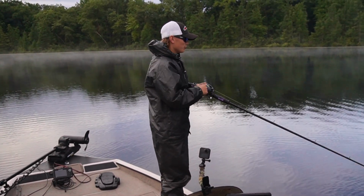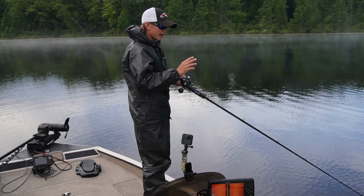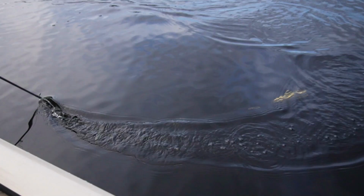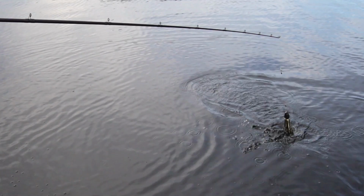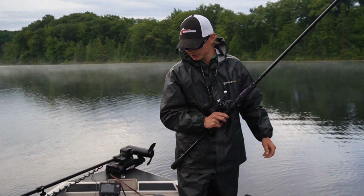So you really want to make sure you don't have any slack in the line and you can feel that bite so you can set the hook. But you can see how this bait looks in the water. I mean, that blade really adds a lot of cool vibrations and stuff like that. So it's just a little something different you can do with the bait. Yeah. So let's get fishing.